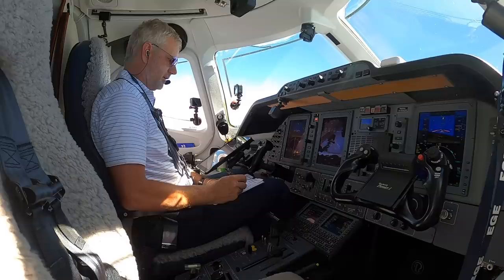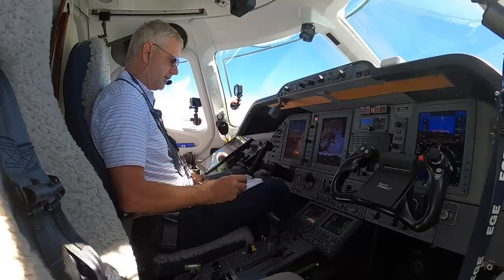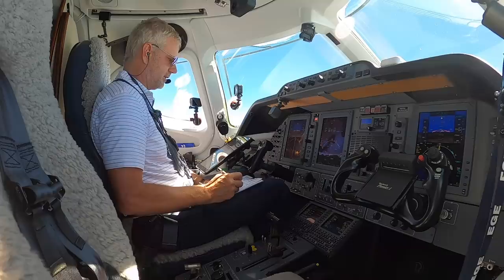Temperatures 38 Celsius, holy crap. And altimeter 2997. Expect a visual approach runway 26. Climbing, or 25 left. This year 980 Denver Center.